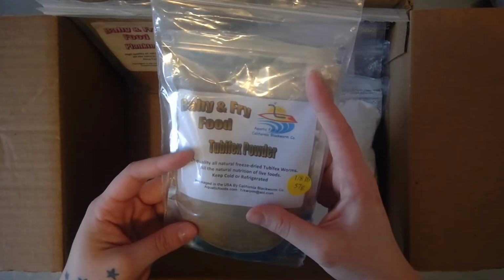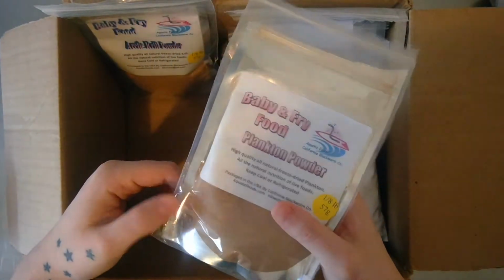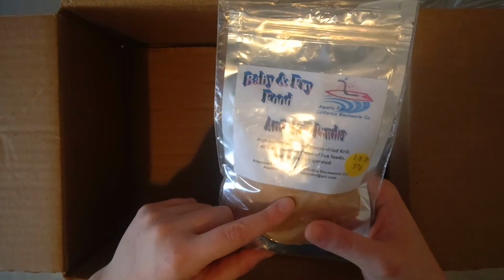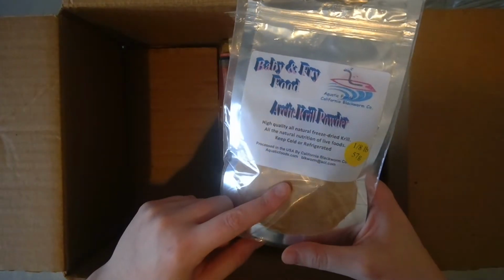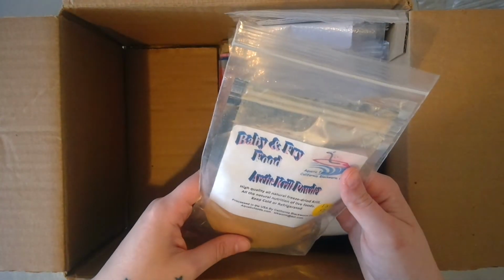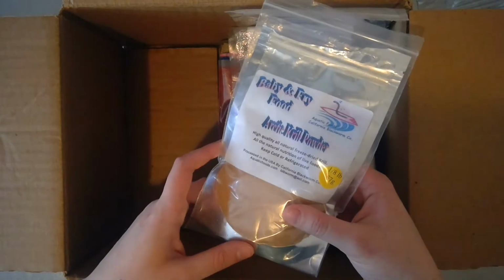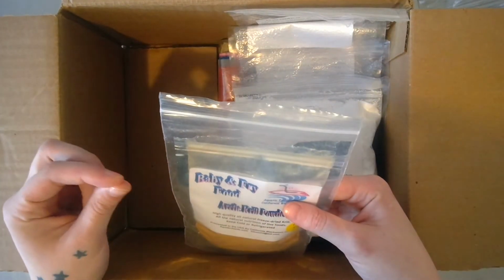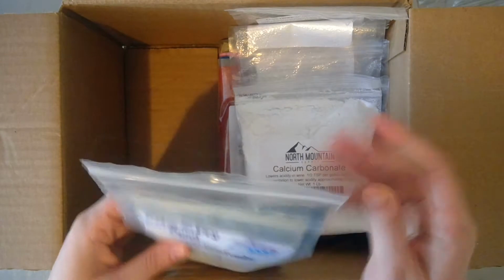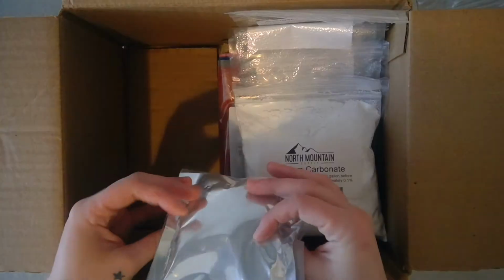Powdered tubifex worms, plankton powder, Arctic krill powder. And now this is actually interesting because krill contain a natural carotenoid. A carotenoid is a naturally occurring organic pigment that's found in plants. It's what causes salmon and trout flesh to be pink or reddish or orange. It's what causes shrimp to be the color they are. And fun fact, flamingos are pink due to the carotenoids found in the food they eat. If they are not eating, I believe it's krill actually, those little microorganisms that contain that, they turn white. So zoos actually have to supplement them with carotenoids.